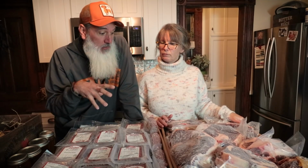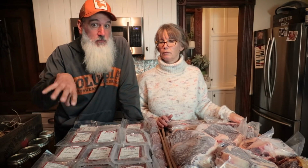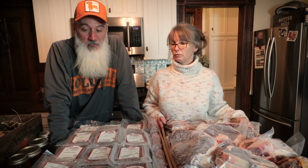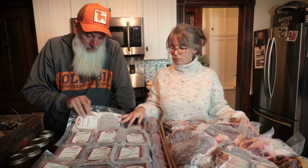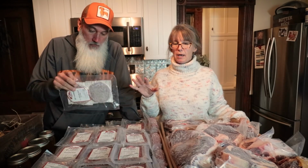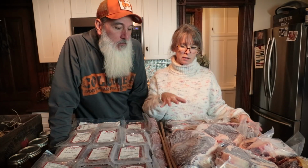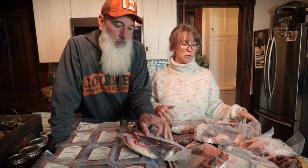So everything, the hay that he buys in the winter, everything is all locally sourced within 100 miles. Yeah, within a very close range of us. But looks like we've got pre-made hamburger patties, a lot of ground beef. I'm not sure if there's anything else underneath that. Tons of steak, roast, all different cuts of steaks and roast.